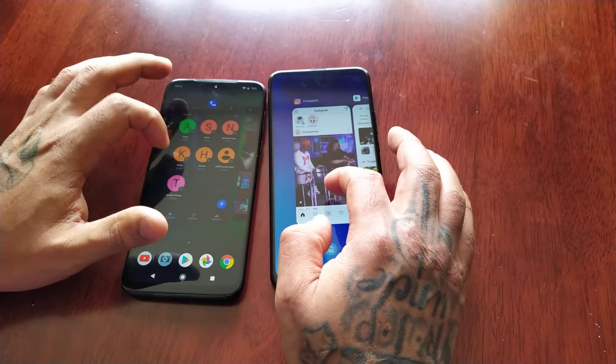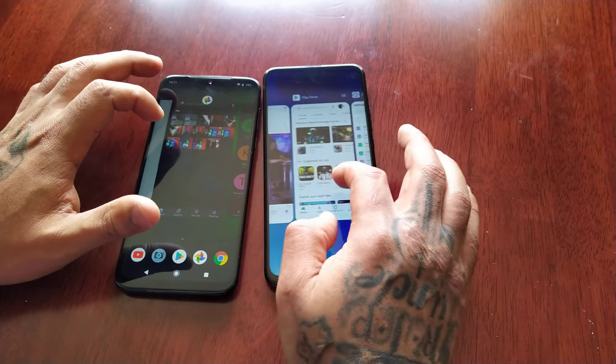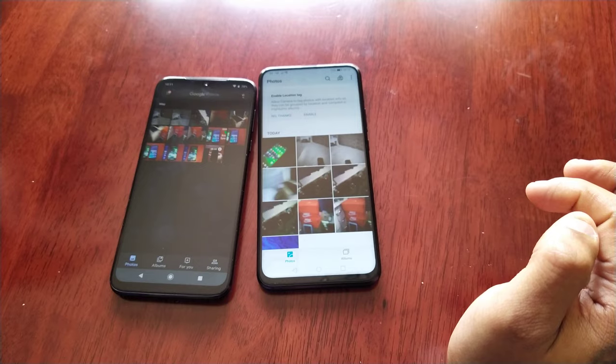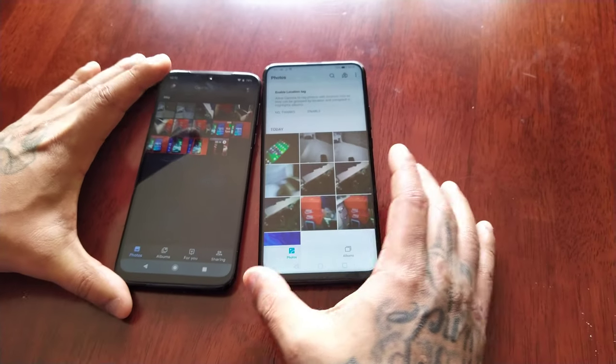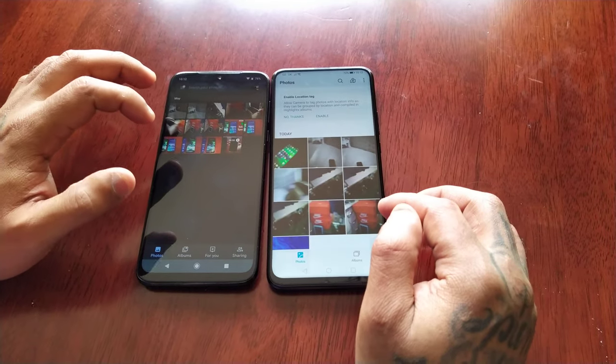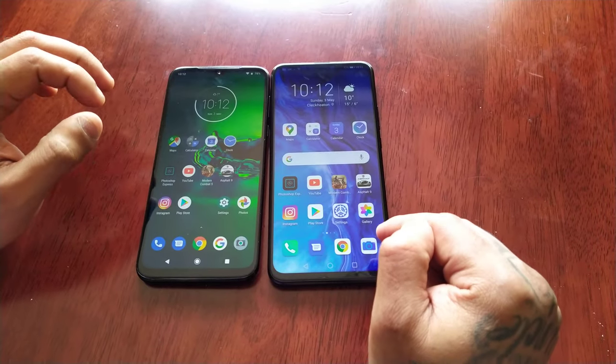Yeah, so we don't really have an issue with the RAM management here. Everything is still opened. There's no apps crashing in the background or anything like that. RAM management is perfectly fine.